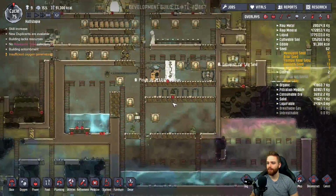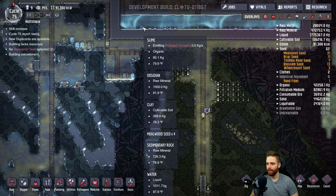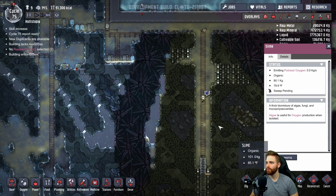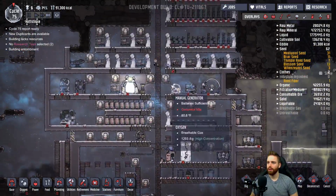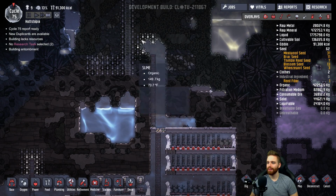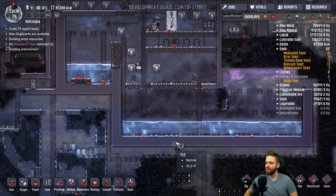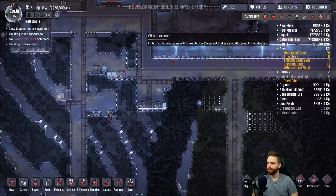Okay, you know what? We got some slime that it's fallen through. Let's get some slime in here. The list is too long. I can't read it. And slime, emitting polluted oxygen. Sweep that up. The only thing that we had to take slime is over here, so totally fine. That's kind of why I didn't want to dig out this spot over here. And that's good enough. Don't want to do it over the door, because then all that stuff falls down. I don't know if the slime actually turns this into polluted water. I don't think it does, in fact, but whatever.